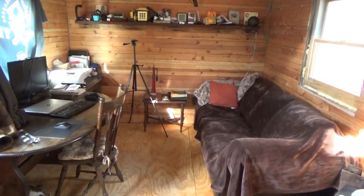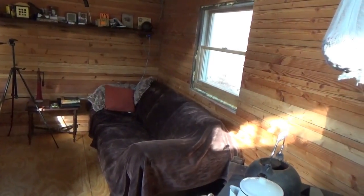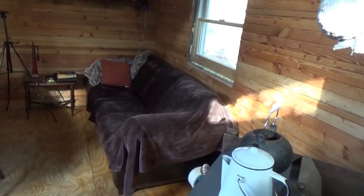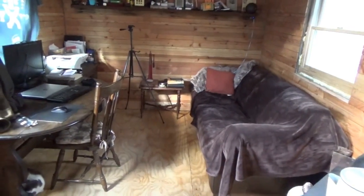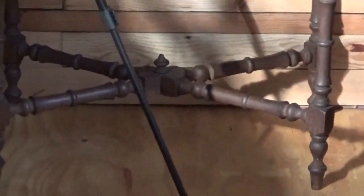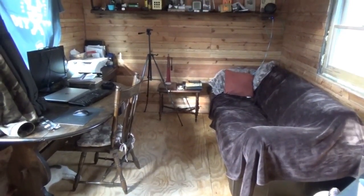So although it's not centered on the window on the back wall because of the wood stove, it is the best place I've found for it as far as convenience and comfort. And then I've got my little antique table there next to the couch. I bought that for $10 at an antique shop one day because the top is cracked a little bit, and one day I'm going to fix that up. But it's a beautiful little table. I love it. And that we actually use when we have meetings over here.